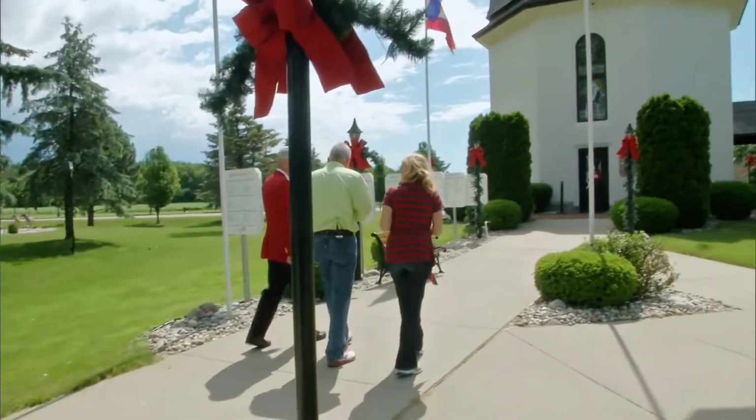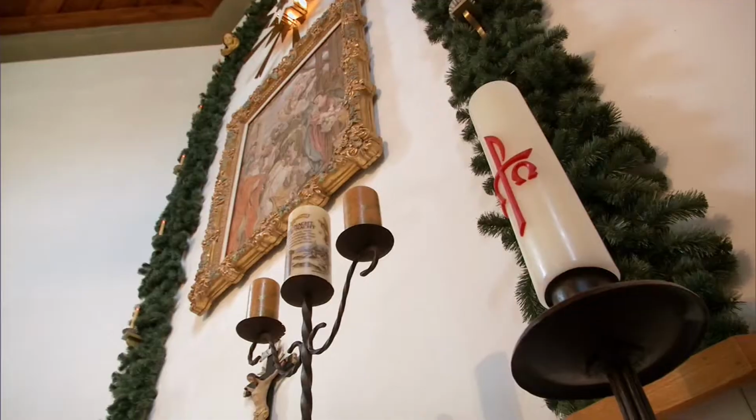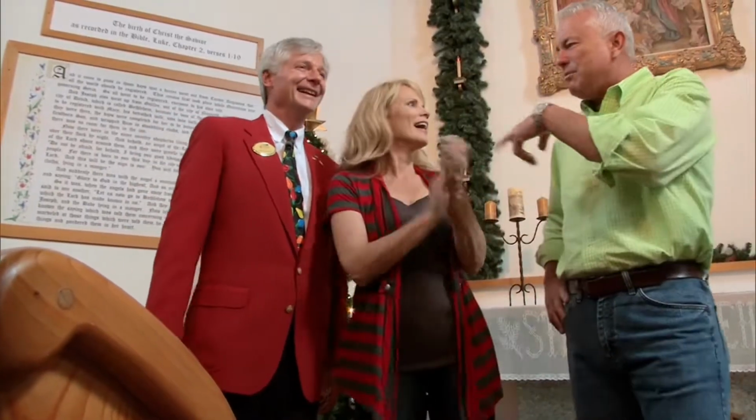This is a replica of the Silent Night Chapel that exists in Oberndorf, Austria. And we actually have a service here on Christmas Eve, and then we sing Silent Night in English and then also in German. All right, I want to hear it in German. Stille Nacht, heilige Nacht. Is that enough?